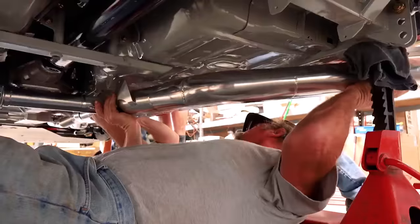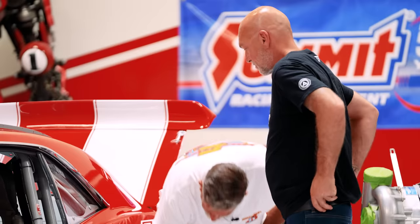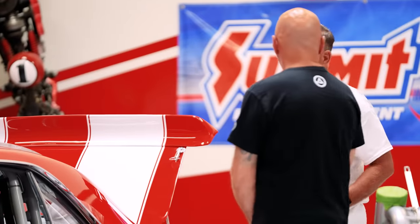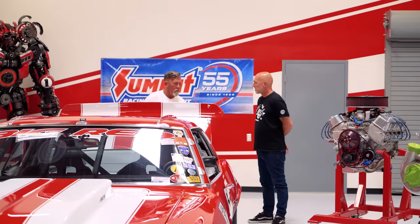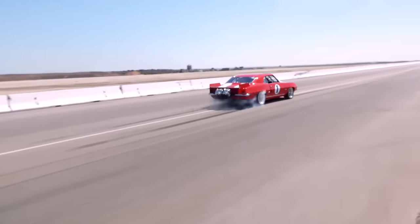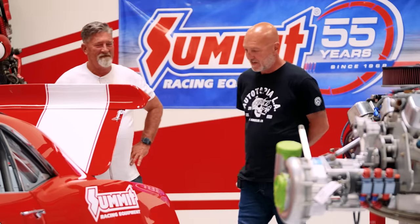In our Pikes Peak setup, they come out of the collector, and we have an H-pipe, and then they side exit right here. And in our ProCharger setup, they're big, giant, oval potato guns. Again, Dave's theory was, why not use that 2,000 horsepower of exhaust thrust to help you out? Every little thing has been beat to death. Yeah, I get it.